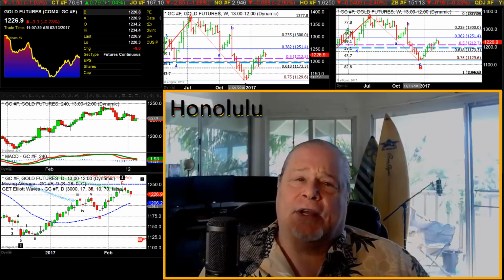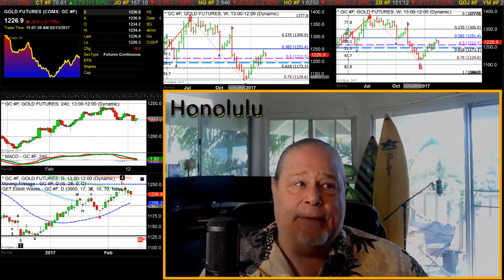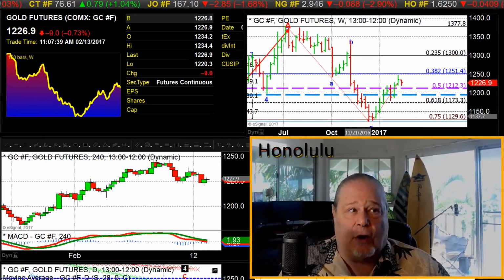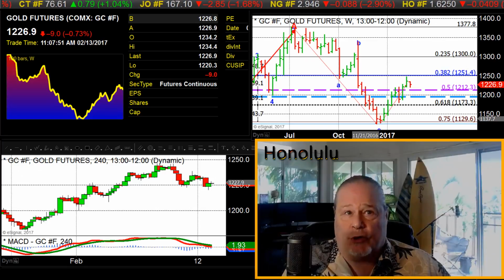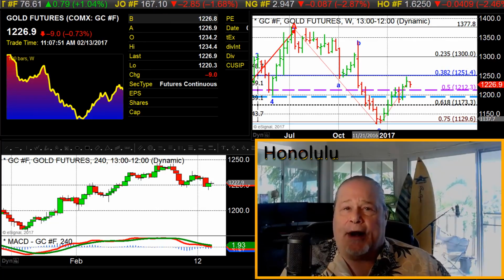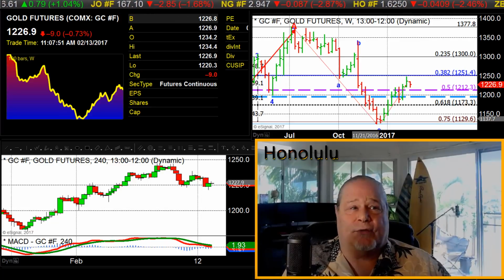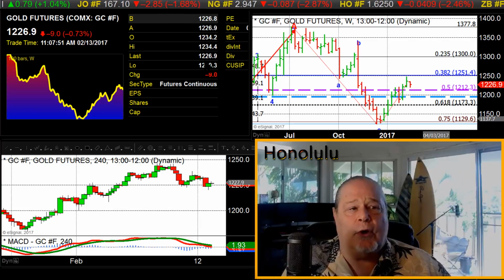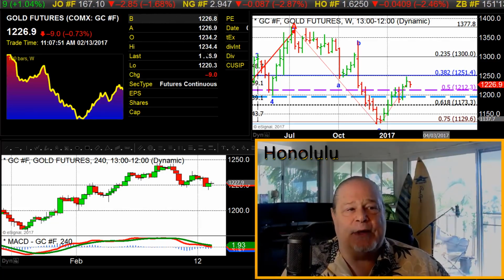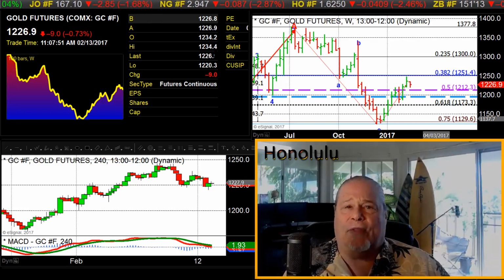After Friday's subtly lower close, we're getting more of a dramatic sell-off today as the market sold off about $9 going into the close, with April futures closing at $1,226.90. That is a drawdown of about $9 on the day, or 0.75%. It's traded to a low of $1,220.30, and the high on the day has been $1,234.40. So we're pretty much in the middle of that range.